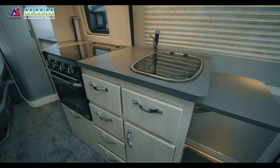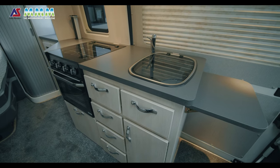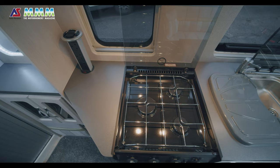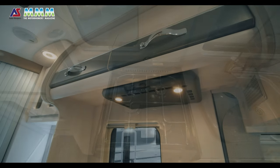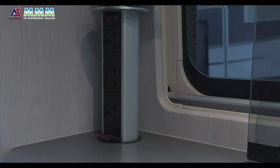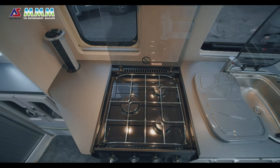and then moving into the kitchen, where you've got the same fittings as in the other models, but in a slightly different arrangement. You've got your microwave above the sink, 3-burner hob with the extractor hood above, and your oven and grill. Your pop-up power tower here, and there's plenty of worktop too.